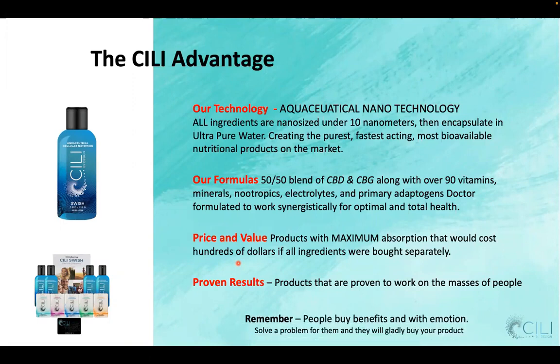So, when you've got something working like this, guys, last thing I'll say to you is this. When you're approaching people about the product and looking at it that way, just remember, people buy benefits and they buy with emotion, right? People buy benefits and they buy with emotion. See, most people that take CBD, they don't want CBD. Most people that take MSM, as great as it is, they don't want that either. They don't want the minerals, right? What they want is the benefit.